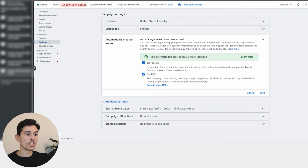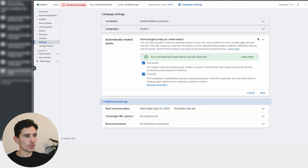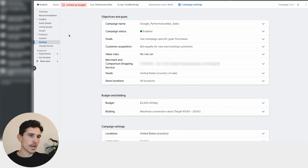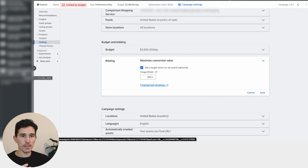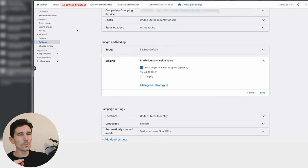Automatically created assets. We do keep automatically created assets on for our Performance Max campaigns because it's actually going to allow Google to scrape the site. There are some cases where if you have a big blog or something like that, you might not want to include this. That was the core setup that we used for this Performance Max campaign. And then group together a bunch of your products if you have a big catalog as a catch-all, and then individual products for your best sellers. So if there's one big takeaway, it's individual campaigns for your best individual products, and then one single catch-all campaign for everything else that's going on in the business.